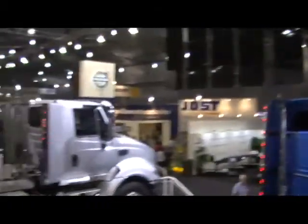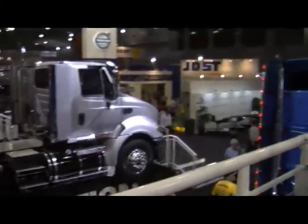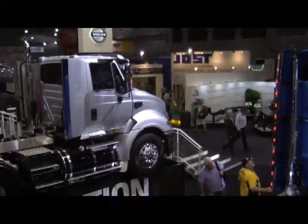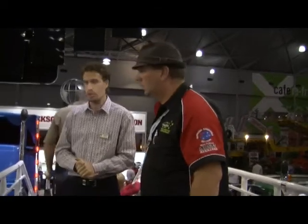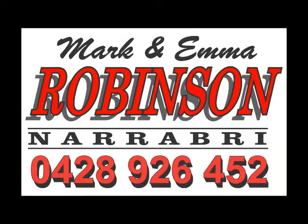It has come up well, and this is not actually that far different from the standard spec, so it's had a little bit of updates done in the black tanks, but this is a reasonable spec you could actually put into service as a single trailer prime mover, or even for light B-double.